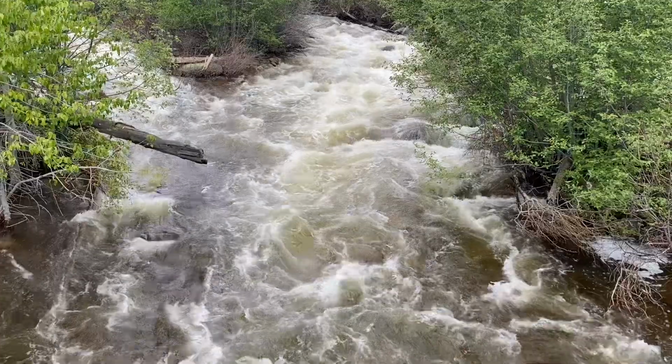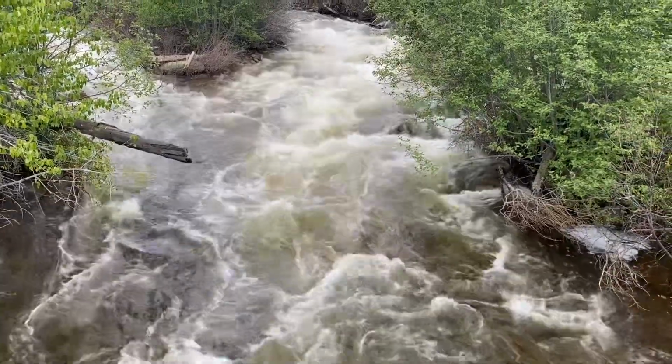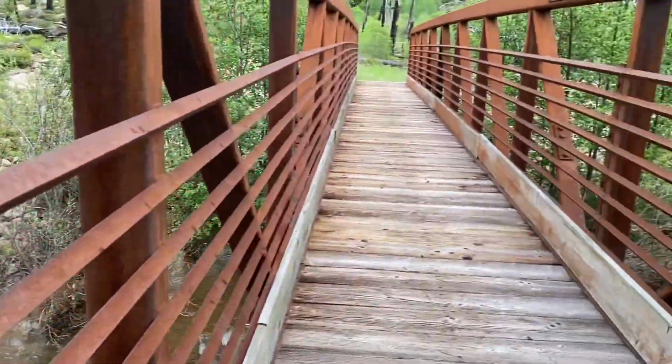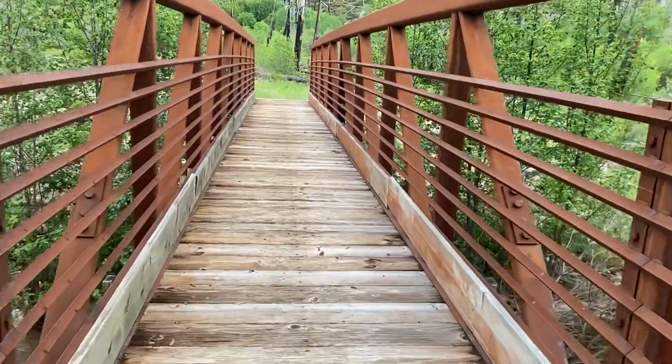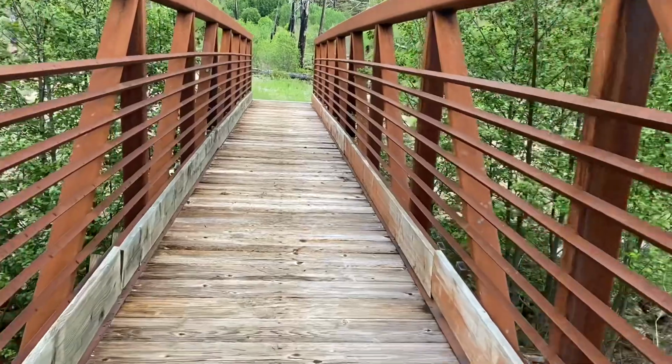Thankfully we don't have to ford this river because we wouldn't even try. There's a bridge over it. However, upstream there are tributaries that feed into it, so we do have to cross those, so I guess we'll see what it's like.